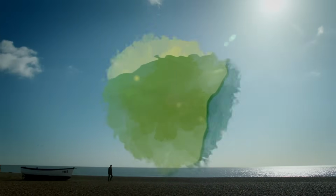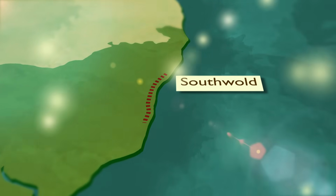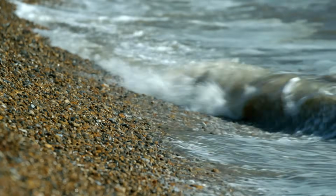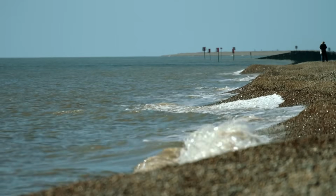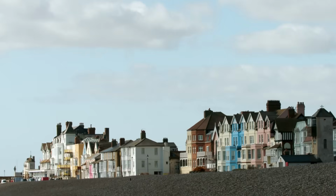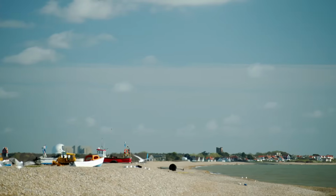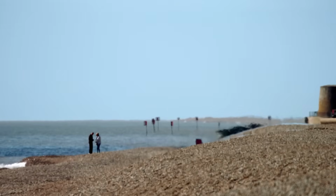I'm continuing my exploration of the Suffolk coast, heading 19 miles south to the shimmering seaside town of Aldeburgh. The beach here is a beautiful expanse of sea and shingle that seems to go on forever. And the pretty ice cream coloured Victorian homes hint at a glorious past. But this is a town that has a long history of moving with the times.